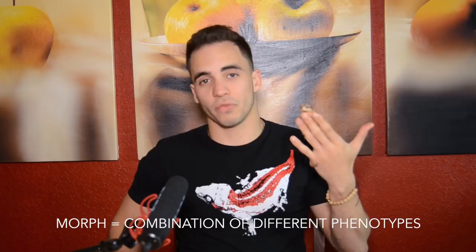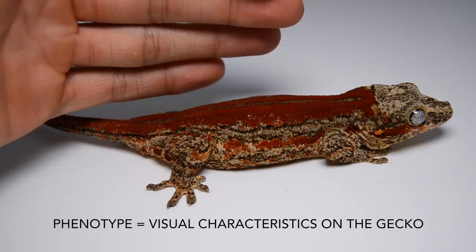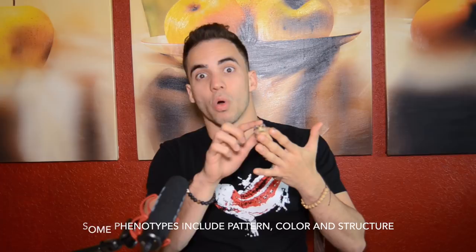Before we begin, we have to understand what a morph is. A morph is a combination of the different phenotypes we see in these geckos. A phenotype is basically the visual characteristics that we see, such as the pattern, the color, and the structural traits, like the horns on the gargoyle geckos. So, let's begin with the structural trait.